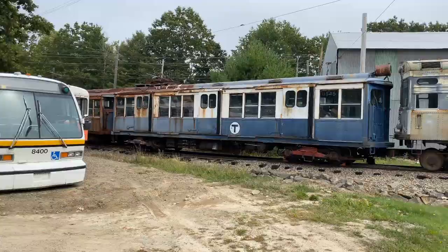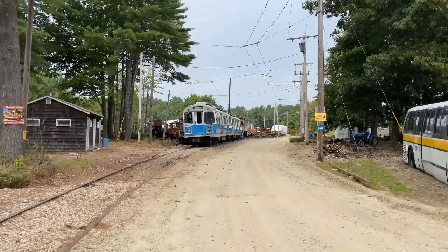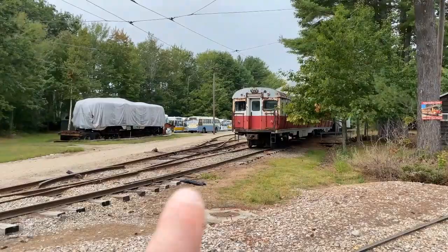See, they have a lot here. They even have some buses and stuff now that's decommissioned and not being used. There's a lot of stuff. We're gonna go over here and check out another barn way up here. So that's where we're headed next.